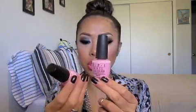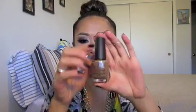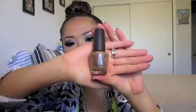The OPI colors that I got were one color from the Nicki Minaj collection, and that's Pink Friday, which is really similar to Tutu. It's a bit deeper, but I've worn this and it's super pretty, but like I said, I'm not a huge fan of OPI because the formula is super thick. The other color that I got is Taupe the Space Needle, and this is part of another collection, so it's a nice kind of taupey color. I forgot what the collection was, but I haven't worn that yet, and it's really pretty.